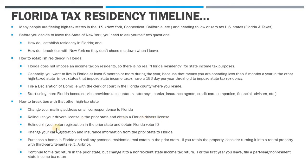That'll really help. Same goes for voter registration, right? You're a Florida resident now. You should not be voting in New York. So relinquish that voter registration in New York, apply for and register to vote in Florida. Get that Florida voter ID card.